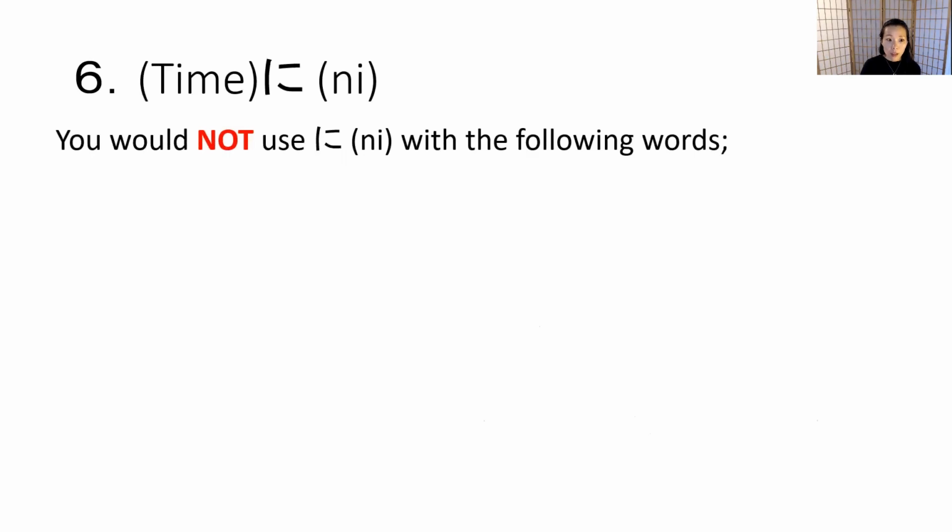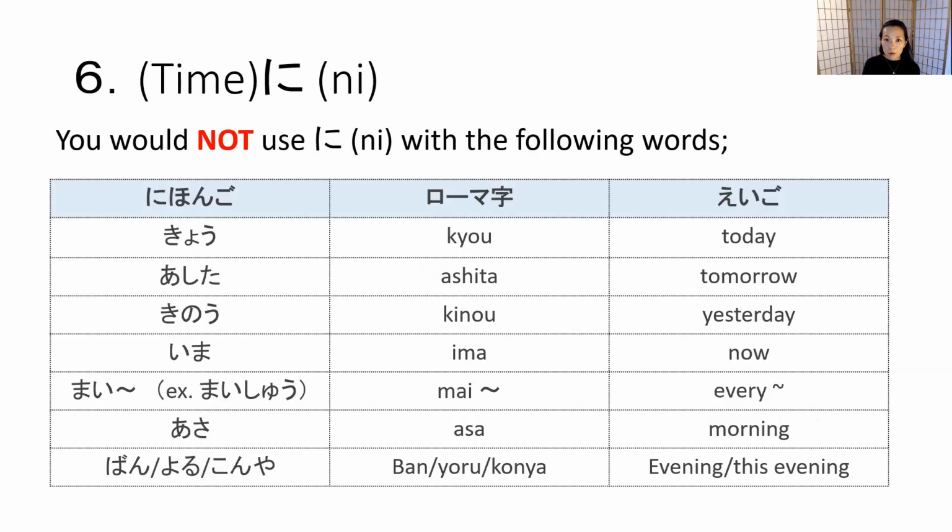I want to introduce the situations when you do not use ni. Those are the words that you are not supposed to use ni with. Let's practice. Repeat after me. 今日. So you will just simply say 今日, then continue the sentence. 明日. 昨日. 今. So my series, every something, such as 毎週, 毎月, 毎年, every week, every month, every year. So my something does not require ni, just use it on its own.